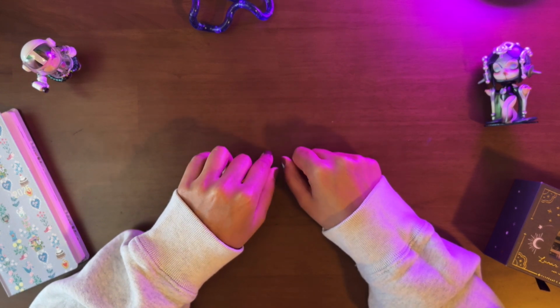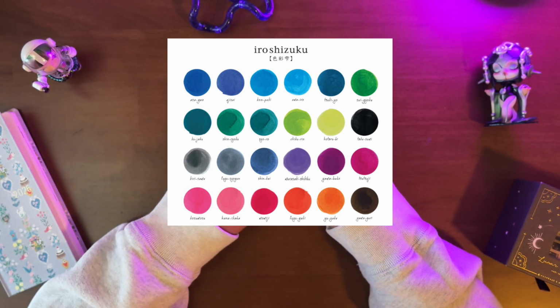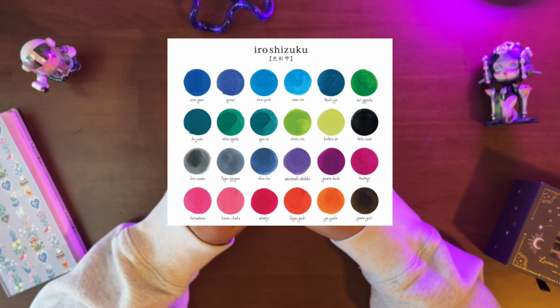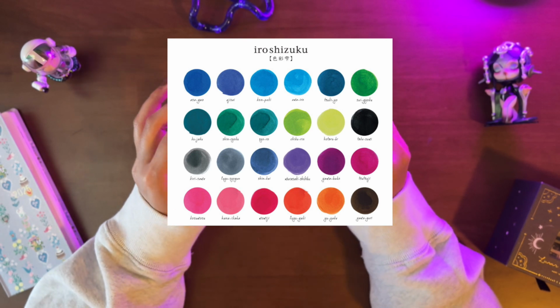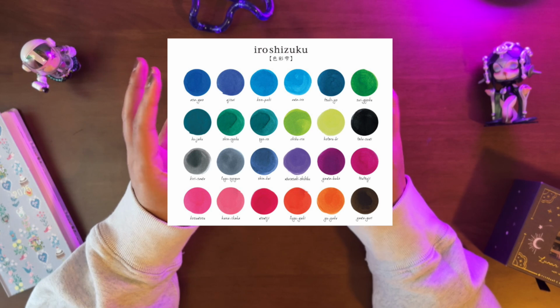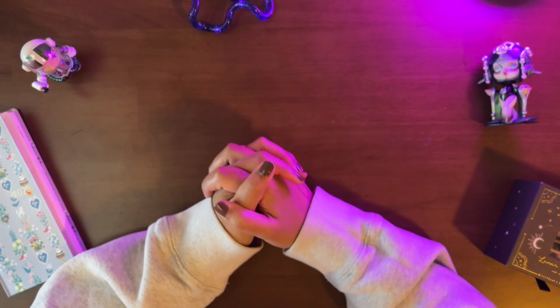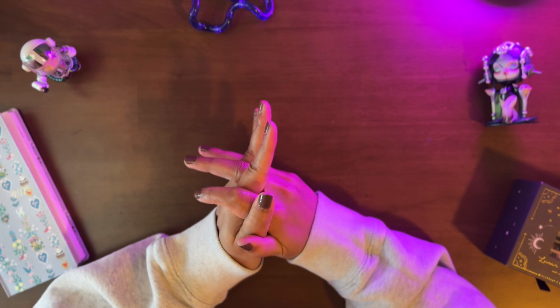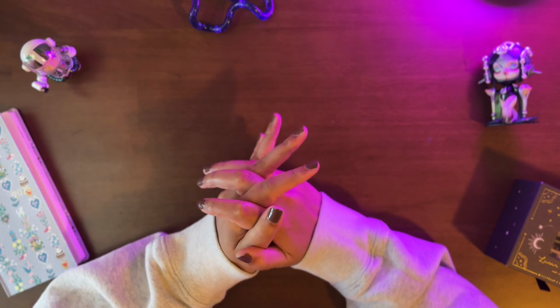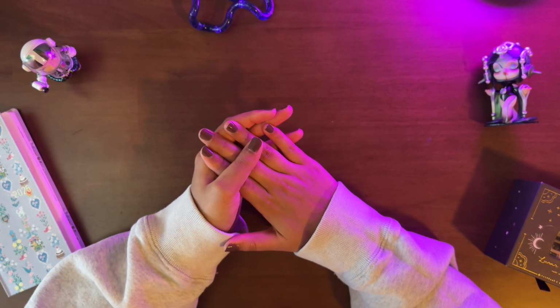The other one is all of the Pilot Iroshizuku inks. I think the colors are stunning, first of all. I love that they seem to be inspired by the Japanese landscape and colors found in nature, which again, I love the narrative behind that. But I also just think that the colors themselves are beautiful. They're very unique. They're very eye-catching.